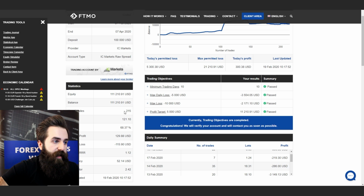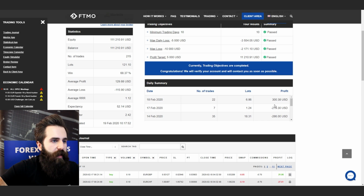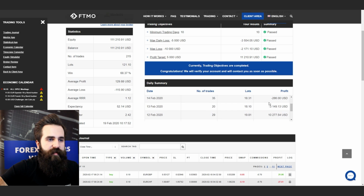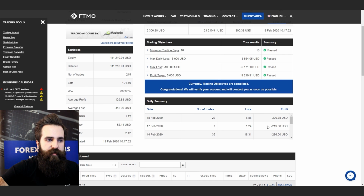He made quite a lot of trades, as you can see here. 215 trades, that's a lot, if you ask me. And looking at his daily summary, he made some profits in the beginning. Then he made a huge one, actually, more than he was supposed to, but he just continued anyway, which is outstanding. Then he made some losses, but he actually managed to finish his profit target, so he wasn't really stressed about that.